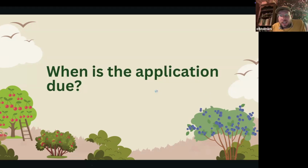We should also say that we know there might be the possibility of a government shutdown, and of course, all of this is out of our control. I think the best thing to do is to just go forward and please apply as soon as you can, and just hope for the best.